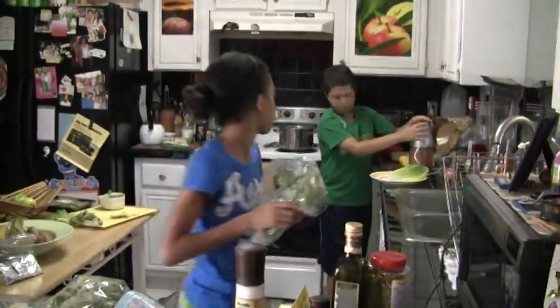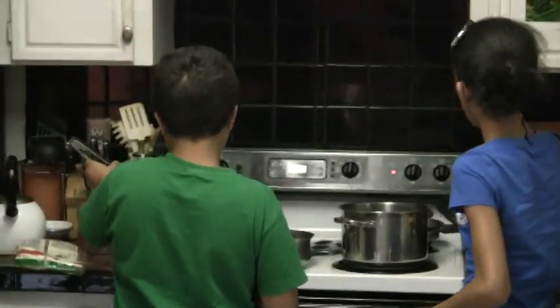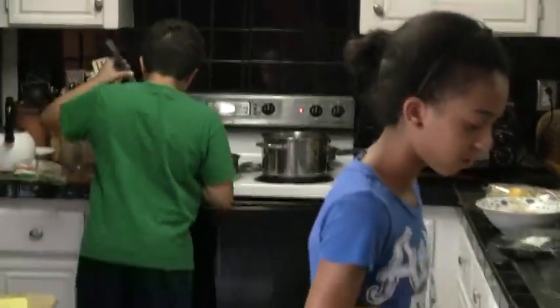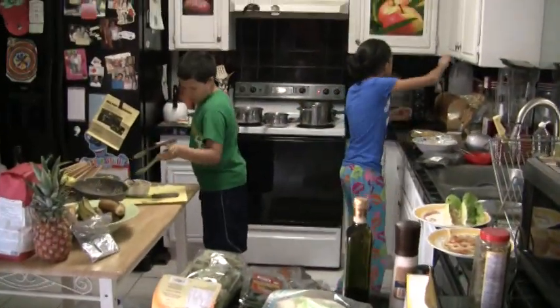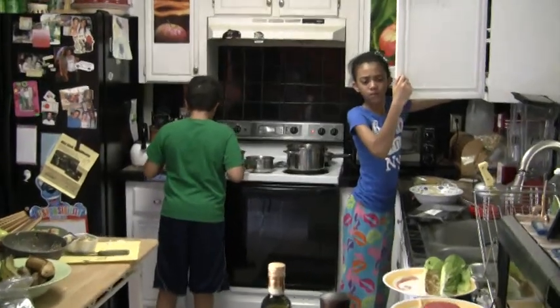They have 1 hour. And we have about 5 minutes left on the clock as Callista and David prepare their finalized touches to their meals. And he's counting down.